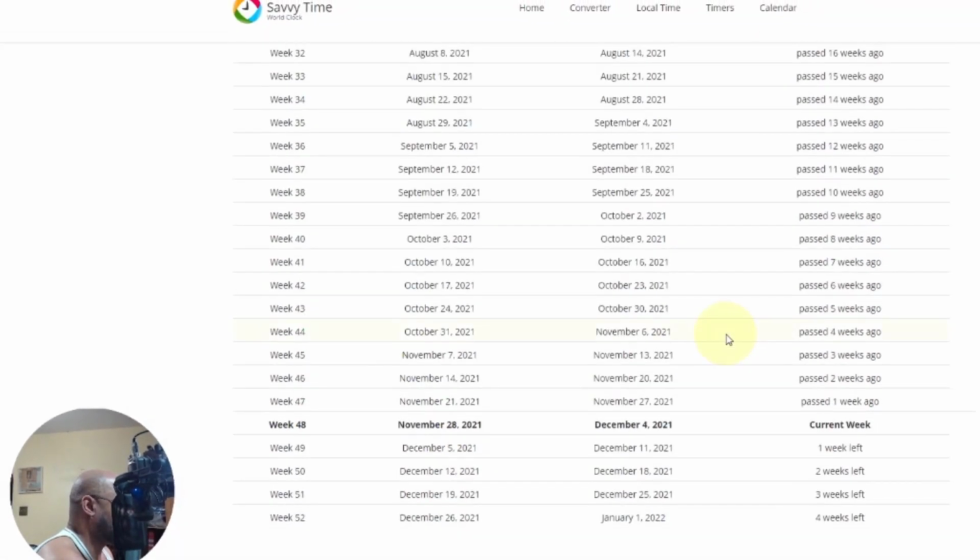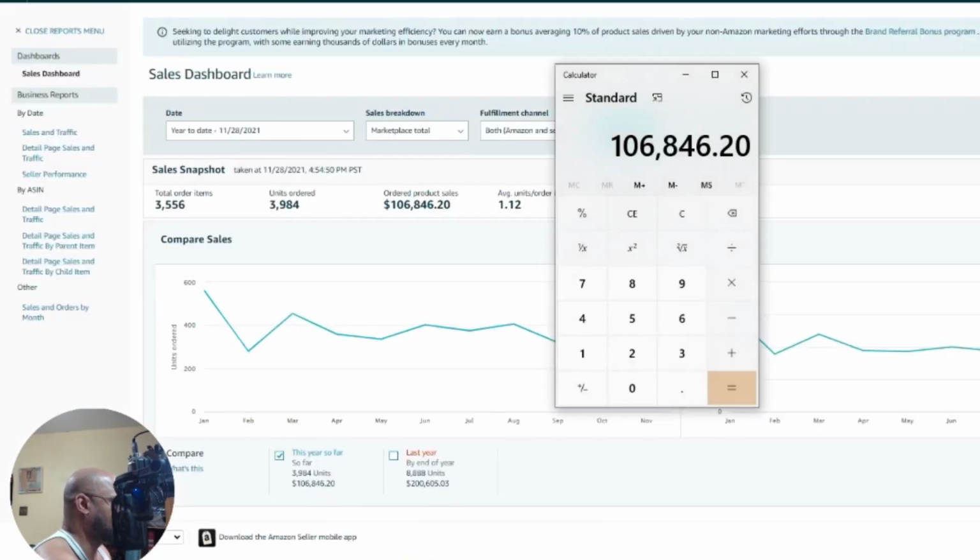Right now, we are in week 48 of this year. So if you're taking that number and you divide it by 47, because we're just getting into Sunday, the beginning of the week, you're looking at $2,273.32 per week is what I'm bringing in gross. And like I said, I'm not killing myself, guys. You don't have to do that.